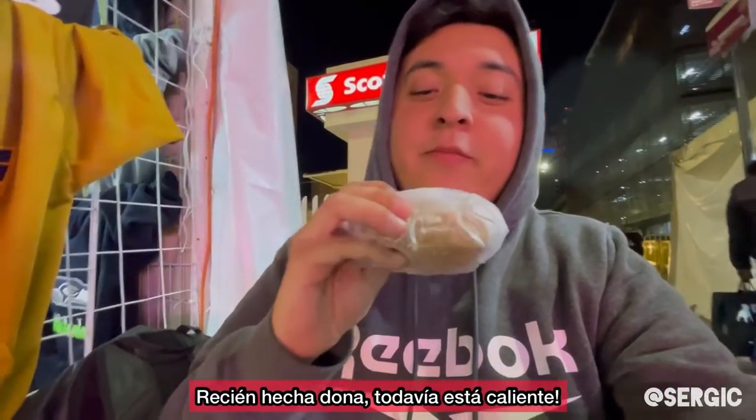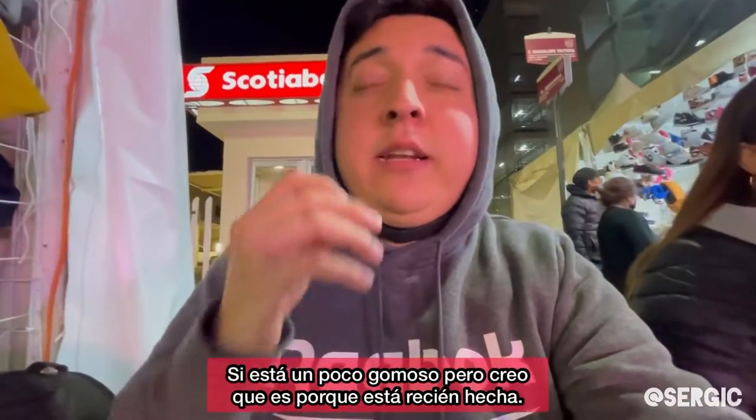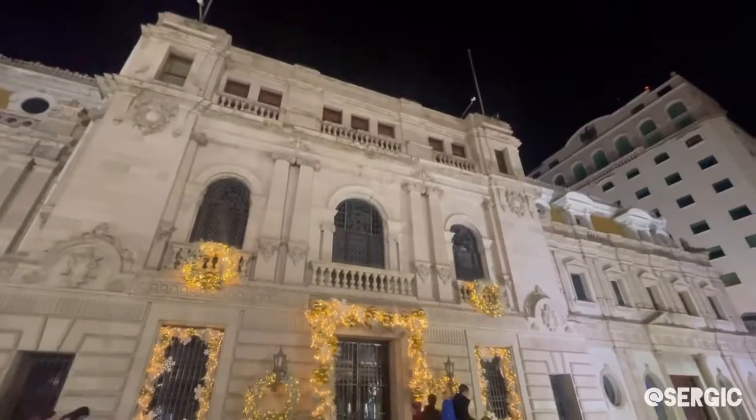Freshly made donut. It's nice and warm still. Oh, it's delicious. I will say it is a little bit gummy, but I have to say it's probably because it's freshly made.